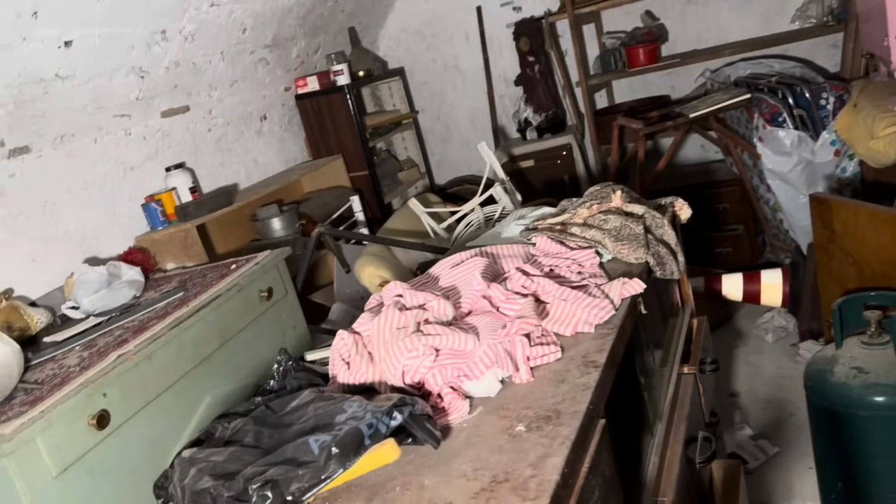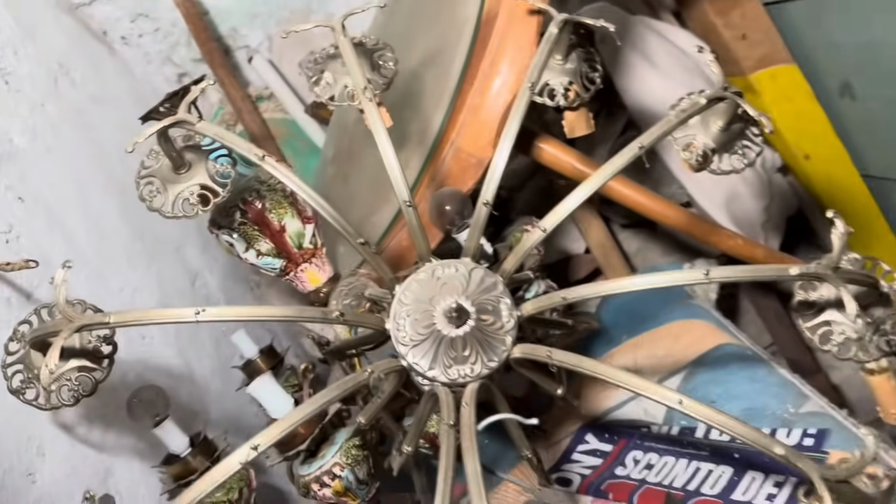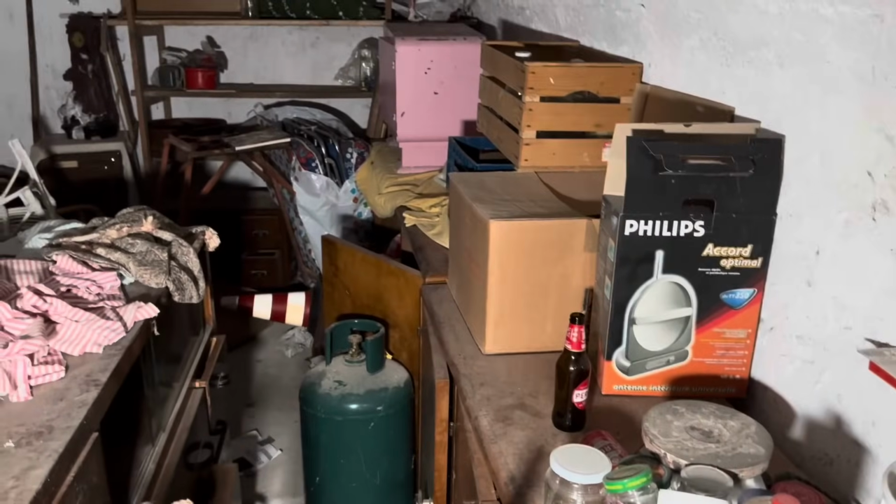Oh, I keep getting wrapped around things because I'm charging the phone because we've been here so long. But is this just... Yeah, this is just storage. And what a lot of stuff they're storing. Look at that. Wait a minute. I've got to get round this corner and show you.